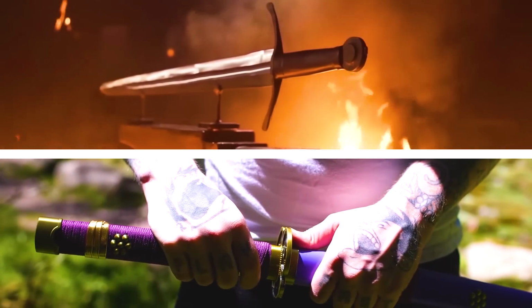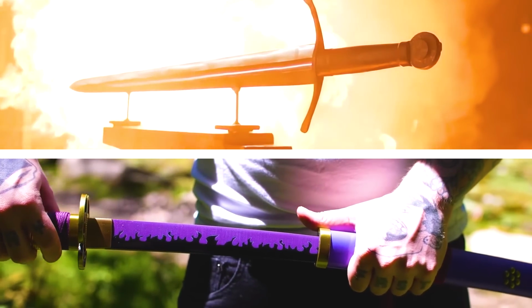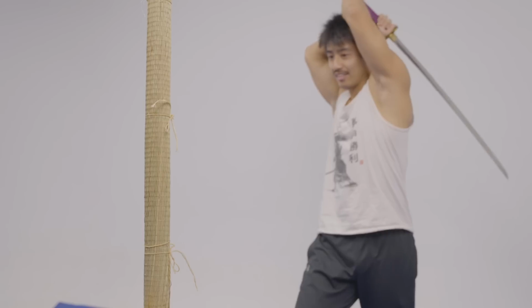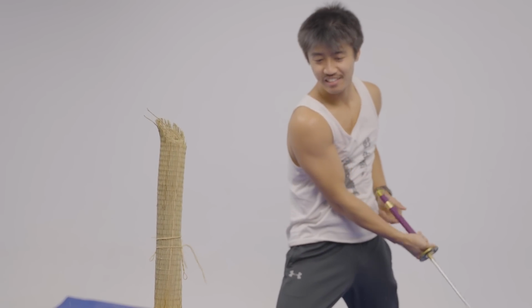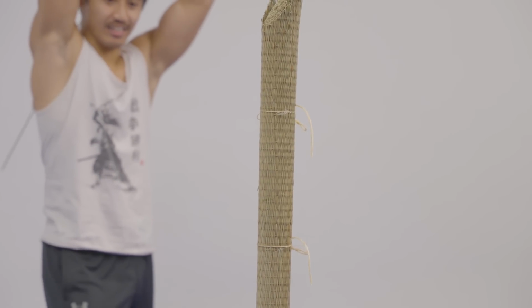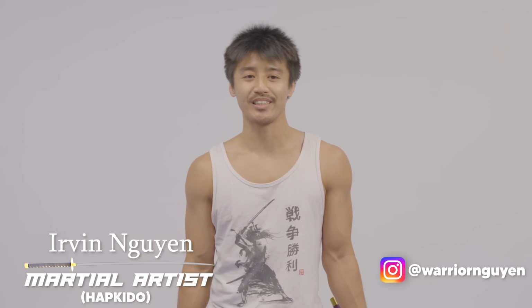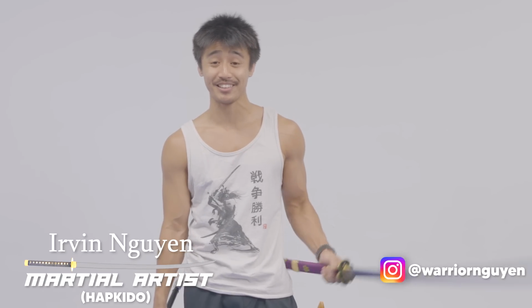While both had extremely different purposes, I wanted to see how these swords slice, and if the different designs of the sword would lead to different results. So I called in my friend Irvin, who's a Korean martial arts expert and a pro with katanas, to test these swords out for me. Hello, my name is Irvin Win. I've been practicing the Korean martial art of Hapkido for over 20 years, and today we're going to be testing some cuts with the katana and this greatsword.